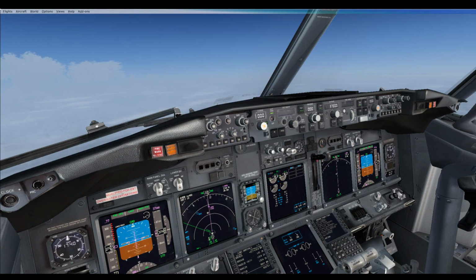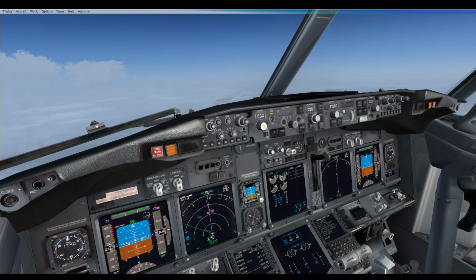8257. Luxair 8257 identified, continue climb level 370. That's location 8257. Ryanair 1687, descend level 230. Ryanair 1687, descend level 230. Descend 230 for Ryanair 1687.